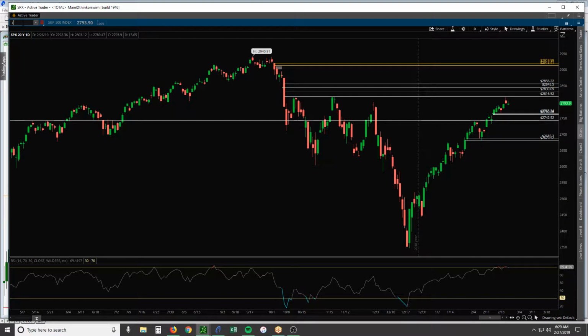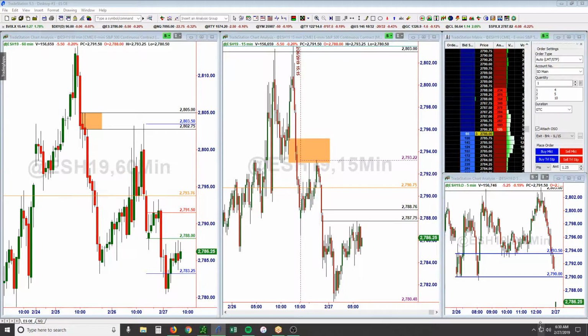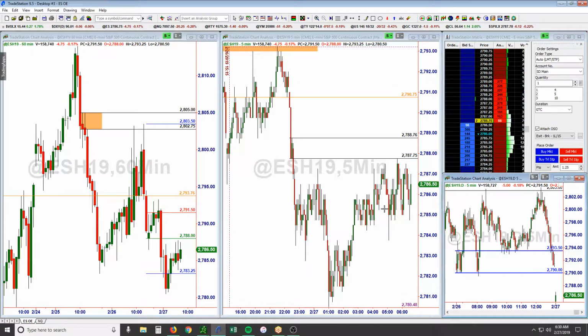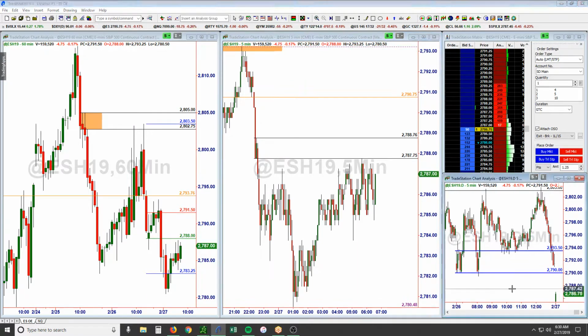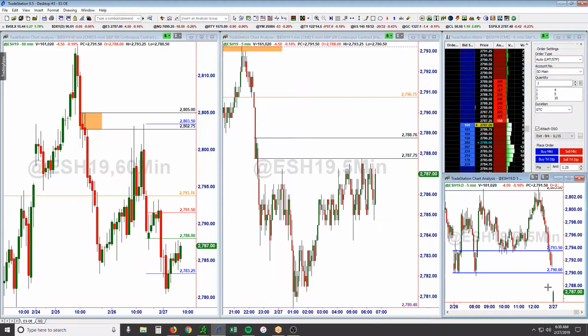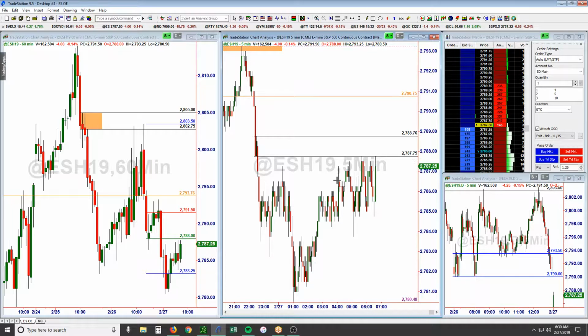Take a look at VIX real quick. Area to highlight on VIX. Oh, and we're off. Here we go. Let's get back down to the 5-minute. So we've gapped down on the cash markets a few points, down 4. This thing is actually moving a little quicker than I thought.